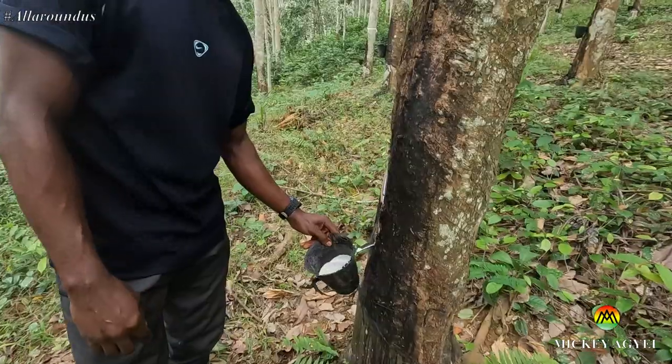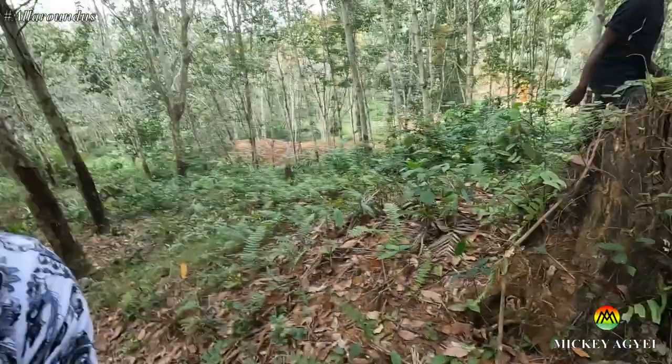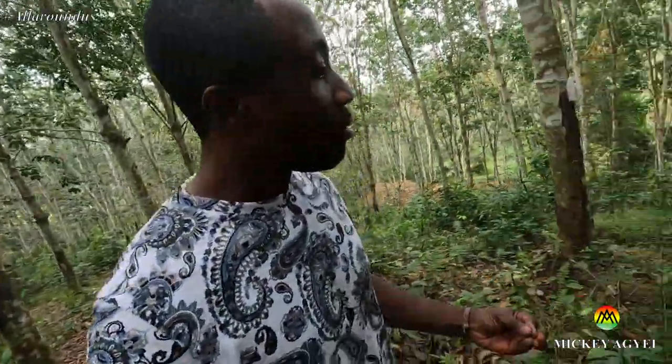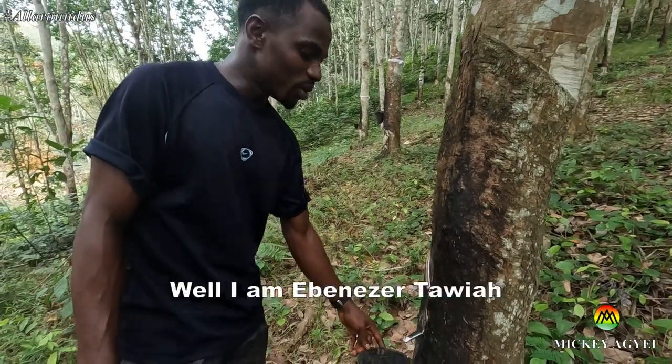So the tree that I'm talking about is the rubber tree, the latex tree. I've spoken to a lot of people and it was crazy the amount of people who don't know that we get latex from trees. So this is how they look. I am lucky to have with me people who have been working with the rubber plants. Can you introduce yourself if you don't mind?